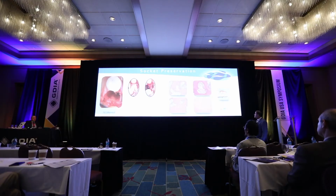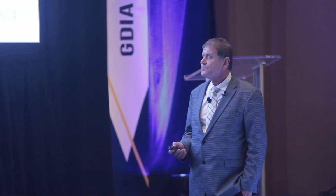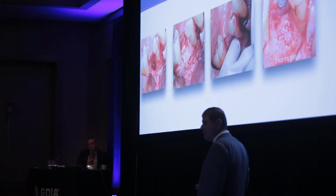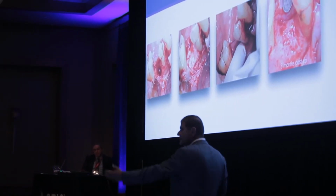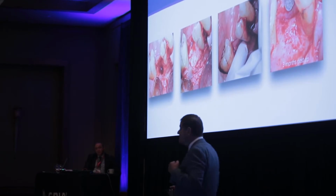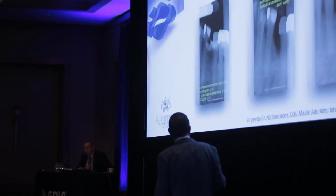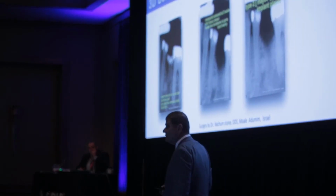Socket grafting, here you can see the histology. You can see the osteocytes. Beautiful, dense, lamellar bone, 3 months post-op. Even if you don't have the buccal plate, when you are within the indication, you place the material. Don't mix it with blood because there is no need. Immediately the blood will come inside. Okay? 3 months later, this is vital bone of the patient.